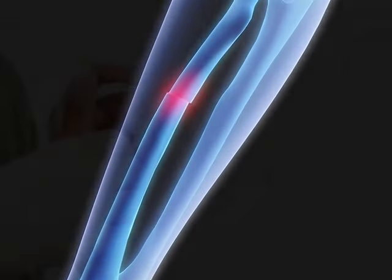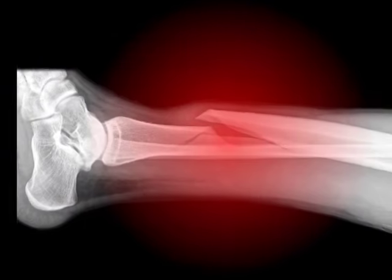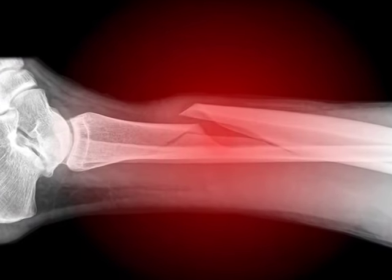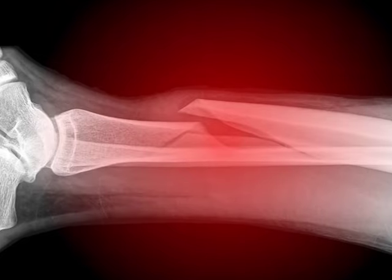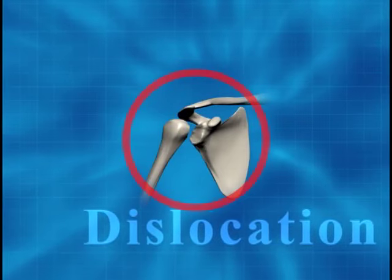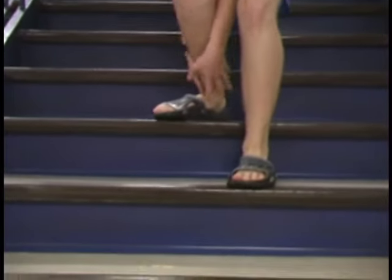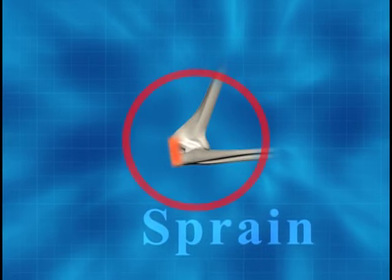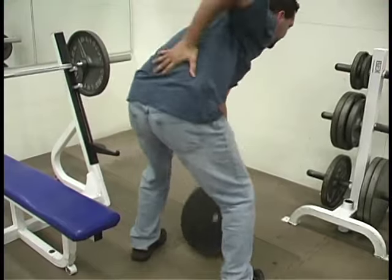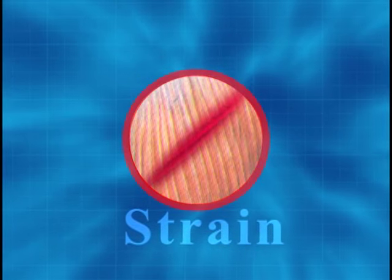A closed fracture is when the skin over the fracture is not broken. An open fracture means the skin is broken and a wound is created by a protruding bone. A dislocation is a separation of a bone from a joint. A sprain is the tearing of ligaments at a joint. A strain, usually called a pulled muscle, is the stretching or tearing of muscle or tendon.